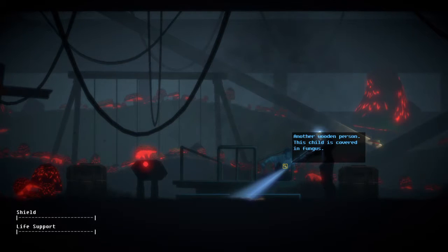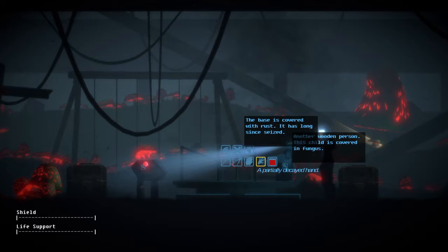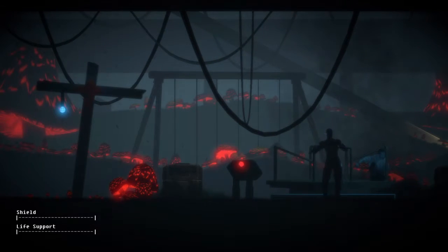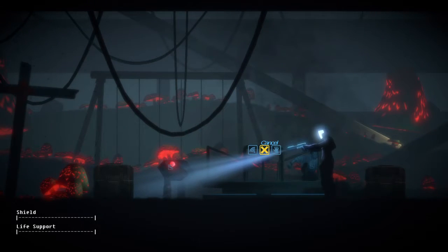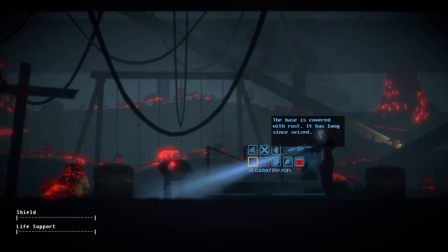Another word for this child is frozen, is covered in fungus. The base is covered with rust. It has long since ceased. Okay, maybe this is the one that we need to put on the superconductive fluid. Nope. It requires significantly more torque to move it. Okay, so torque, that's tire. That just don't work.